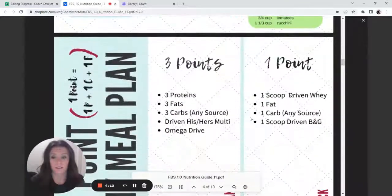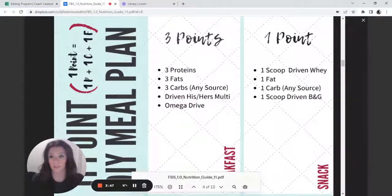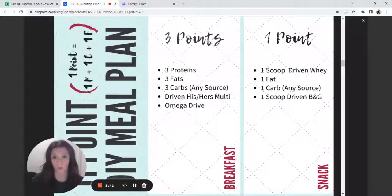So I want to go down and talk about what would be the third page, I believe. With the point system, what we're essentially doing is we've taken your lean body mass and figured out how many proteins, carbs, and fats you need to sustain your lean body mass, but not support your body fat mass. What I want you to realize is that 1 point, which is up here on the left, is equal to 1 point of protein, 1 point of carbs, and 1 point of fat. So it keeps it pretty simple in a sense. All of the counting of macros has been done for you. All you have to realize is that 1 point equals 1 protein, 1 carb, and 1 fat.